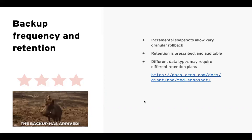The backup frequency and retention is also important. You want, if you can, to use incremental snapshots, which allow very granular rollbacks. So if your data is changed in the last hour, you can go back an hour in time. If the retention is prescribed, if you need to be able to keep backups for a certain amount of time, and that's auditable, that's a 4-star experience. And different types of data may require different retention plans. And Platform.sh uses a technology called Ceph, keyword RBD snapshot, if you want to look at what we do under the hood to achieve those.